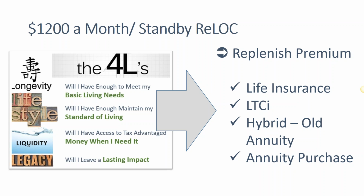So Willard came out of that transaction having done what was in the best interest of the client, a transfer of assets through life insurance, long-term care to protect the $1 million they had, a hybrid old annuity that was no longer functioning and it wasn't done well, and an annuity purchase. And they never used the proceeds of a reverse mortgage to do any of that.